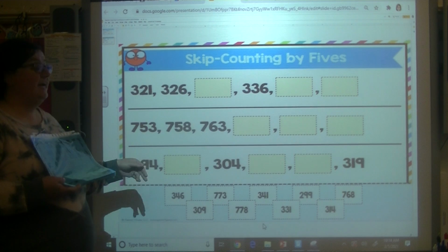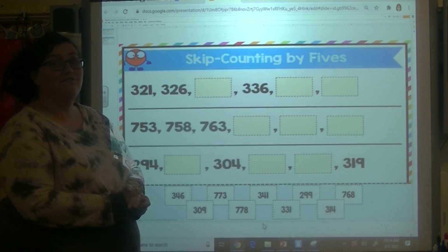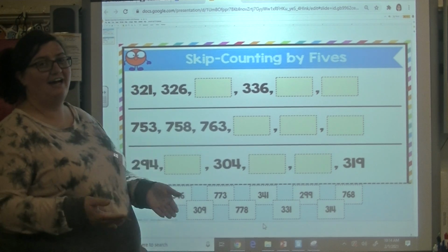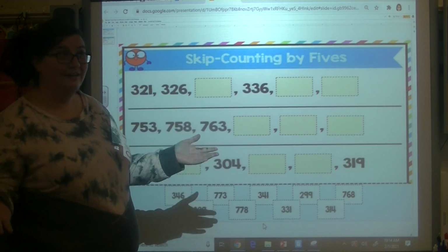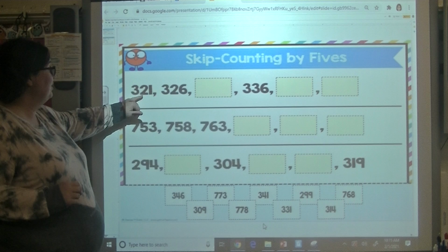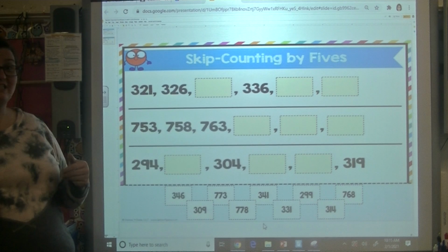On Monday we practiced skip counting by fives, and Miss Spires did not realize she did not change the slide. So if you were able to figure this one out, you did a great job. Let's go over it. The first slide we did followed the regular 5, 10, 15, 20, 25, 30, 35, 40, 45, 50 pattern and on. Now this one is skip counting by fives, but it is not from a regular fives number. So it has 321, 326. What they had to do is add 5 or skip count from 5 to the next number.